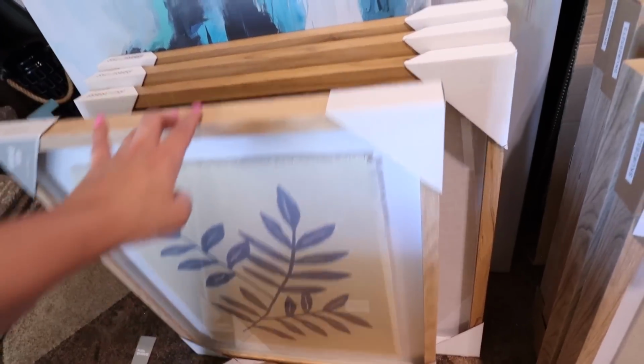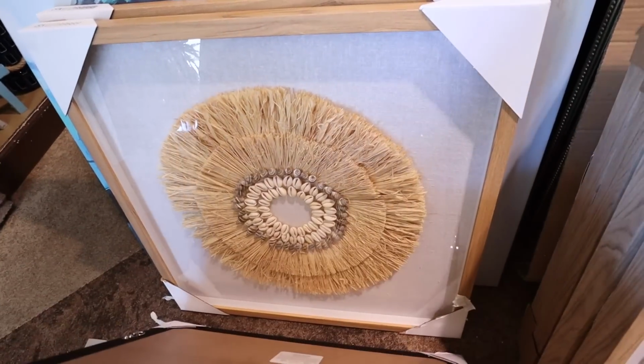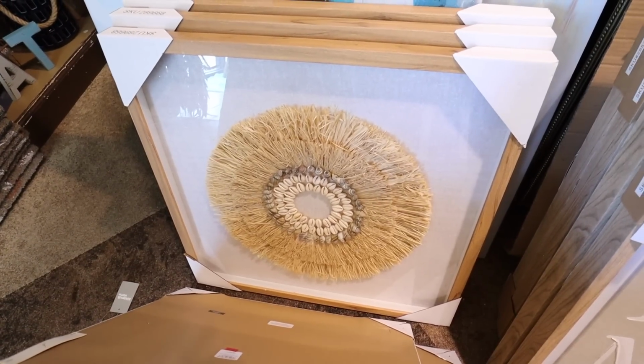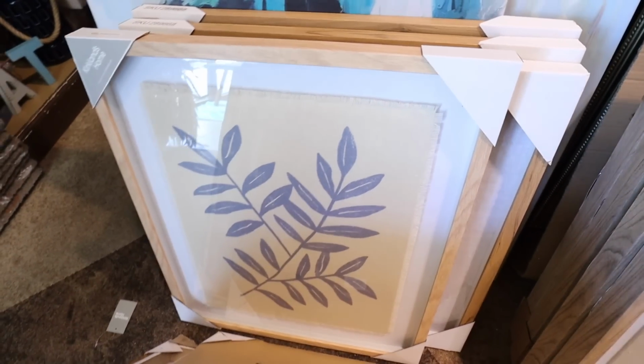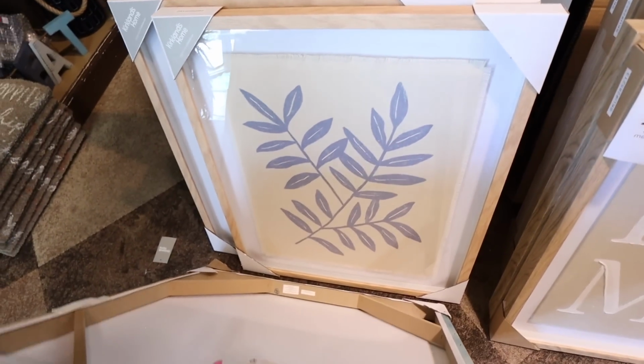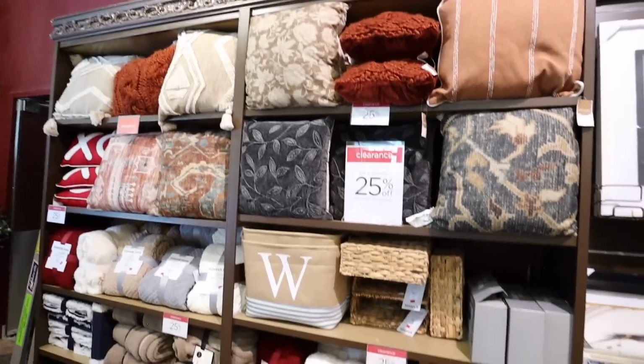I wonder if they have, I think this was sister prints. This is another one, really great, tons of texture. There's so many options. This one is marked down to $26. This one is marked down to $29. I really, really love that one. There's just a ton of wall art.